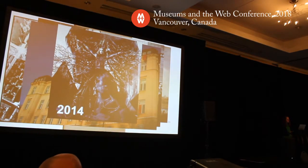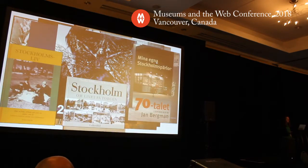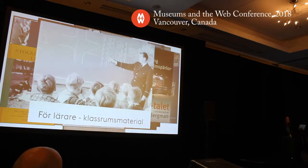And here is a music example from the rock band Kent, a Swedish rock band that's very good. And it's just 3 years ago, and they are singing about this area as well. If you want to know more, we have some literature about this area, and also we have some teaching examples of how you can use this exact location while teaching your students about the city of Stockholm.